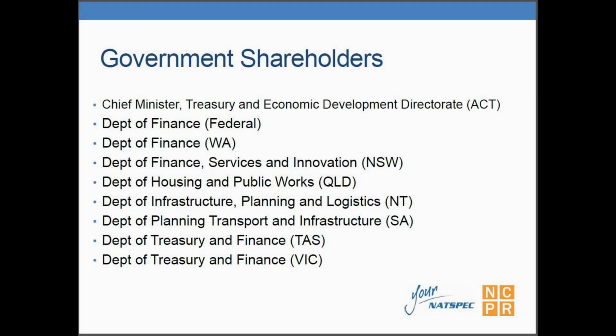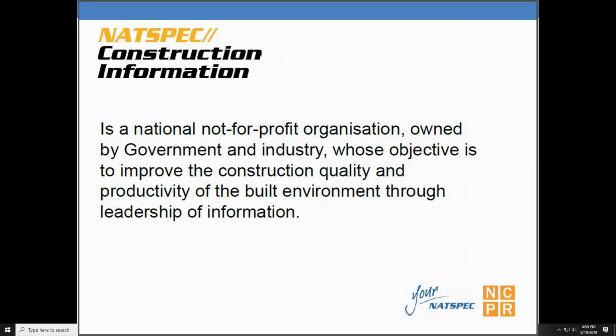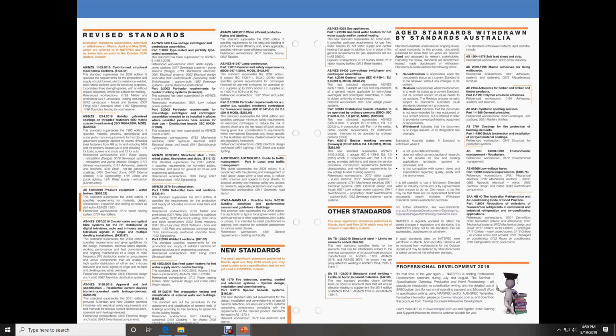Okay, so first of all, you might ask, who is NATSPEC and why is a register developed by NATSPEC? NATSPEC is impartial and we're not involved in advocacy or policy development. Our main service is in the development and updating of the National Master Specification for use with building projects of all types and sizes. In that, we track the currency of over 1,800 Australian standards, including NCC reference standards, and over 300 international standards, legislation and codes.